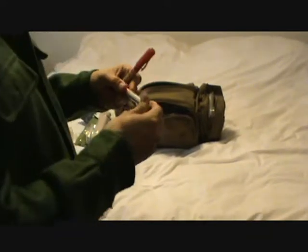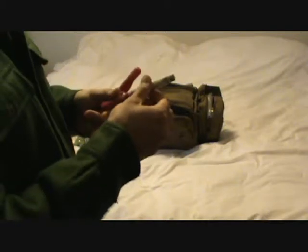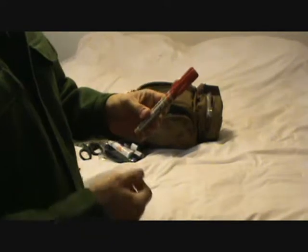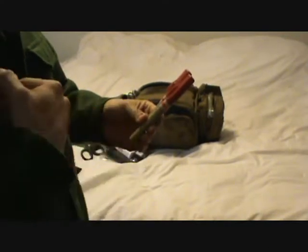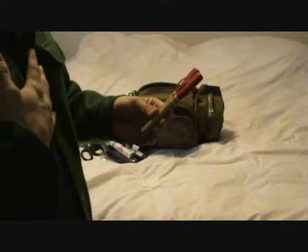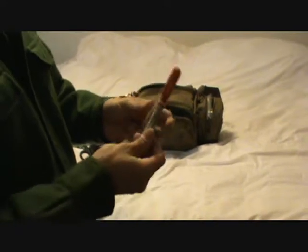I do also carry decompression needles. I'm not going to open them up. I have 2 here. They do have expiration dates on them as well. You really want to know how to use these. Like I said, read up on these if you do get these. It's to decompress a lung. Say a lung is compressing. You want to know how to use this, but you just don't want to just stab around in someone's chest. Obviously, you really do some damage.